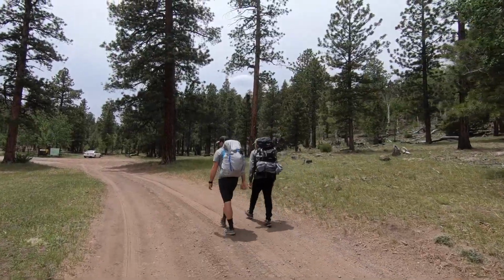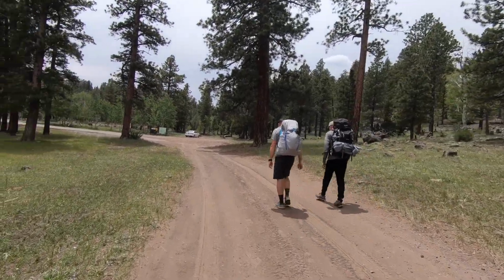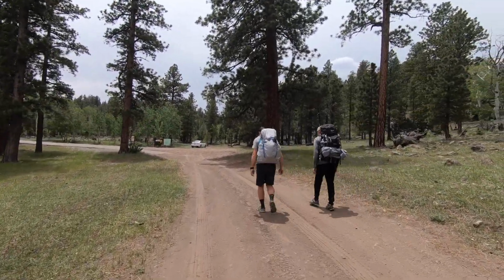Well, we've closed the loop, just about 50 feet back behind us. We joined the road up here, and that means we are on the home stretch back to the car now. About a mile and a half to go. Looking awesome! And we are just about there.